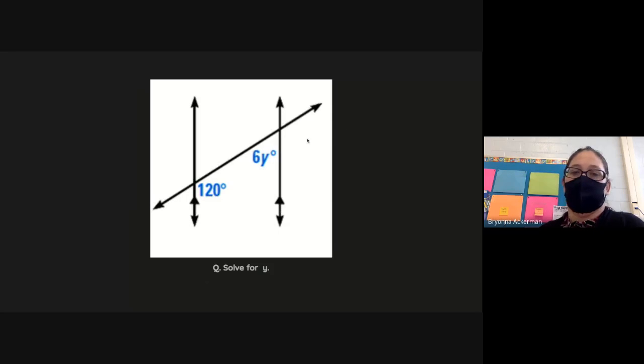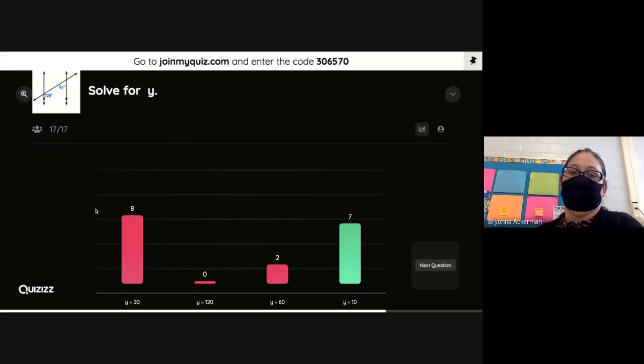Subtract 120 from both sides. You get 6y is equal to 60. Divide both sides by 6, and you'll see that y is 10. Okay?